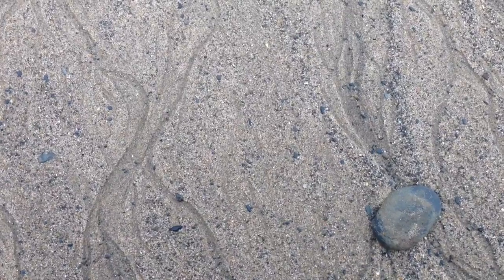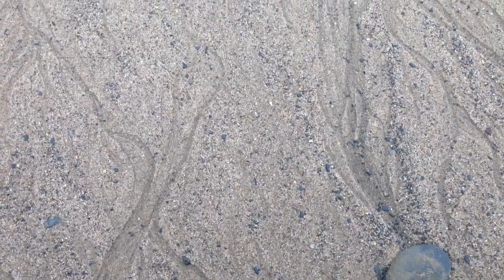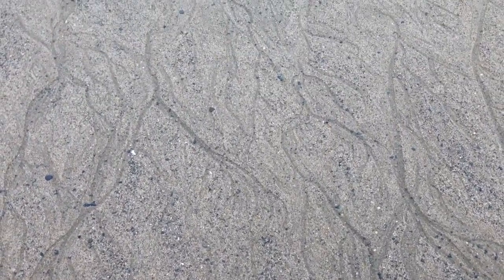Sometimes nature doesn't need anything by man. It just creates the most amazing shapes and patterns, all of its own, showing, wow, what a creation this is.